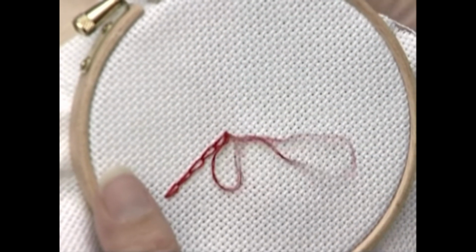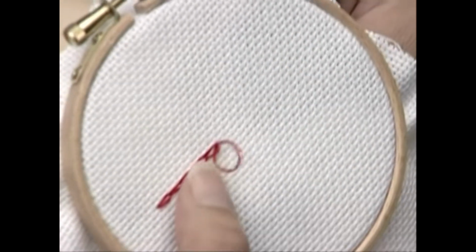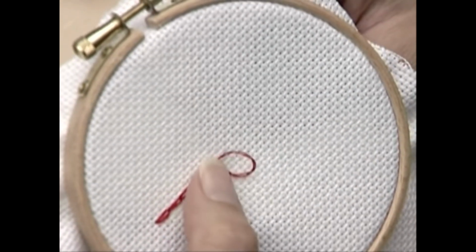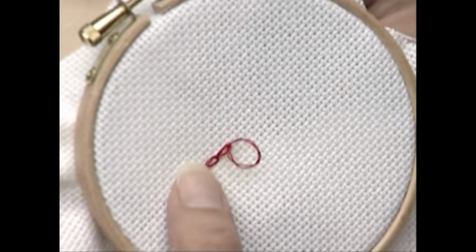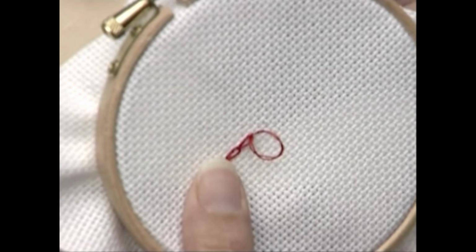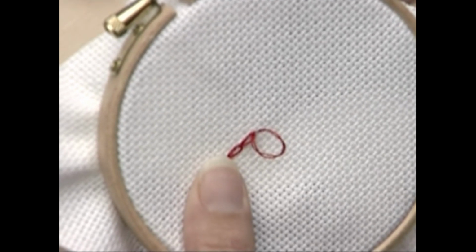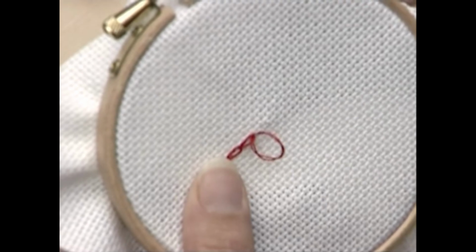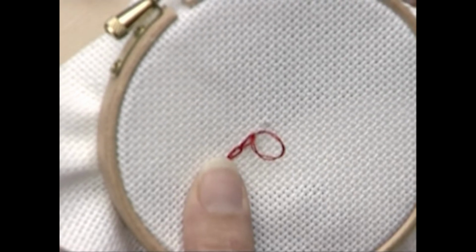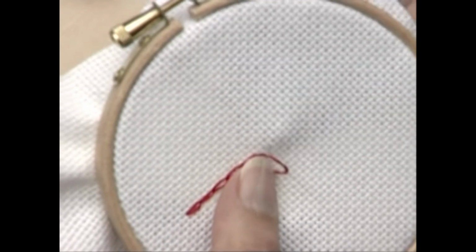When you now bring the needle through again from back to front, catch the loop and pull it taut to create the stitch effect. Next, simply insert the needle back through the same spot and again leave a loop. Carry the chain stitch technique all the way along the rows of stitches and you will have created a very attractive design.